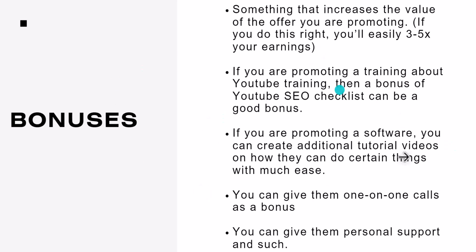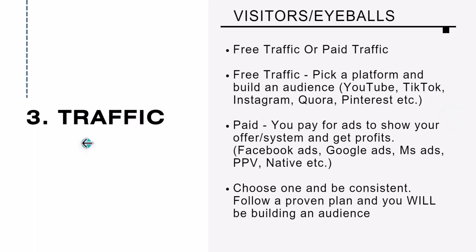So now you have all these things set up, right? You have the opt-in page set up, you have the offer, the thank you page, you have the bonuses, the email sequences, everything is ready, right? Now what? Now you need traffic, right? You need eyeballs. You need visitors to make money. So there are two types of traffic. One is free traffic and another is paid traffic.